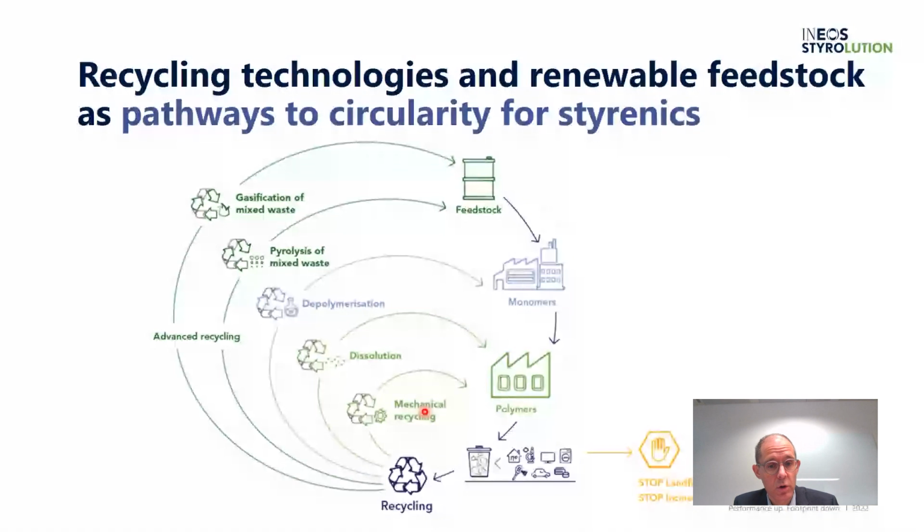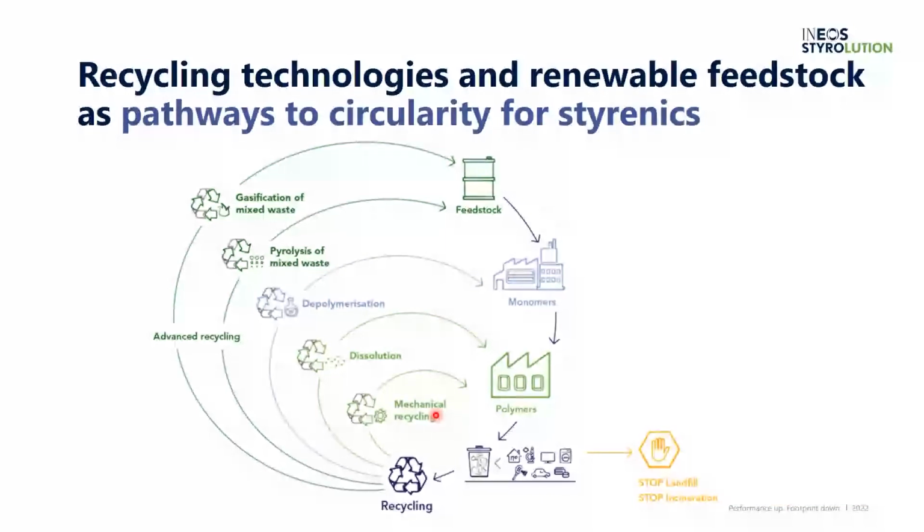We see that the more down here you are, the better the CO2 footprint is. We believe that ultimately all of those technologies will result in products with a better CO2 footprint than a conventional product. But this effect is more pronounced the closer to the center of the circle you are. And as I hopefully was able to show you, these are complementary. Different inputs of waste, different usages for the output, and so on, are a very, very good reason why it makes sense to look at all of them, and why it is so great that styrenics are able to deliver that many recycling capabilities and possibilities.